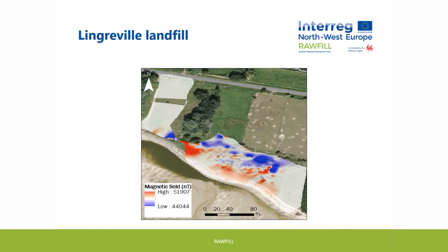As an example, the following site investigated in Rawfill used to be a municipal solid waste landfill located along the coast. In the image, we can see the blue and red anomalous values of the magnetic field induced by the waste deposits. In this case, magnetometry proved useful to delineate the lateral extent of the waste.